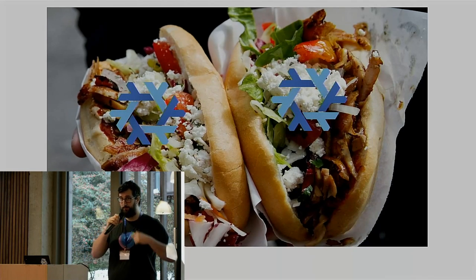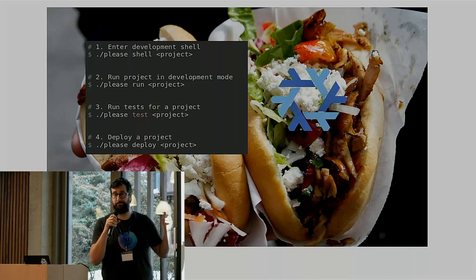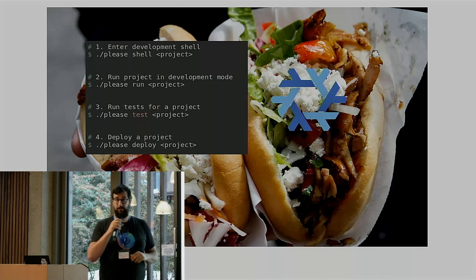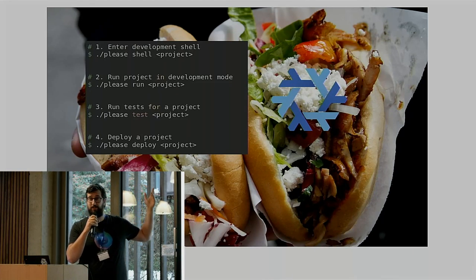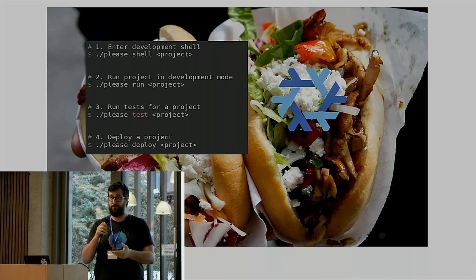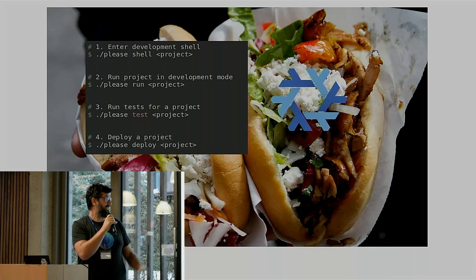So next time you come into Berlin, we'll have kebab Nix. But how could this look? This is actually a tool we also wrote. The tool is called Please, for lack of a better name. When you want to start developing, you basically say please shell and enter the name of the project. Usually there are multiple projects, so you enter a shell, you run a project, you run the tests of a project, and you deploy a project.